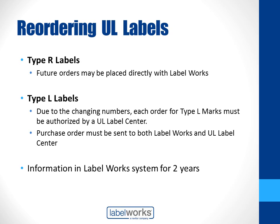For Type L labels, because new consecutive numbering is needed each time, the UL Label Center must be contacted. The purchase order will still need to be sent to both LabelWorks and the UL Label Center to have the new numbering issued. Remember, LabelWorks now keeps artwork on file for up to 2 years.